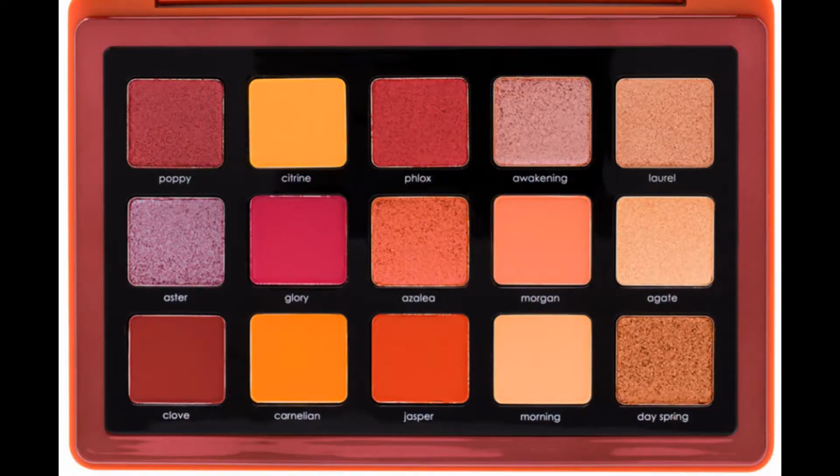Even this shade right here, and this one, or the orange one, and the orange ones here. There's this very gold color right here. We have another gold one right here. And then I started thinking about palettes that have come out recently that kind of have a similar color story. And I was thinking of the Natasha Denona Sunrise palette. Do you see it? I see it. Do you see it? Let me know.